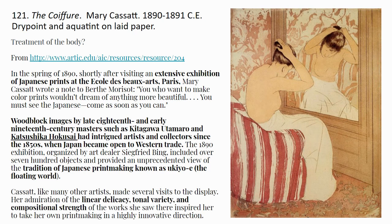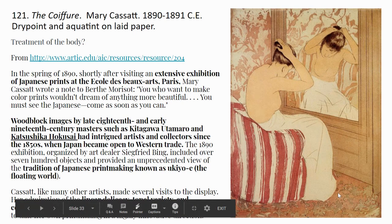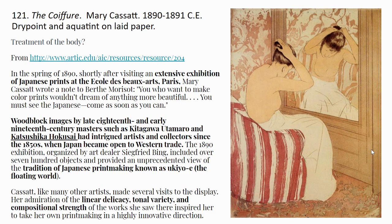So delicate lines, the tonal variation with the color. Again, I'll talk about this light pink, and then the peachier color of the carpet with the brown, and the brown is also reflected up in the wood where the mirror is. So compositionally, this is a very strong piece.